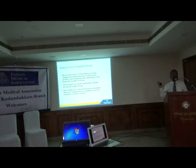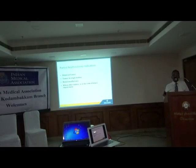The next area where we use the robot very often is partial nephrectomy. The gold standard today in treatment of renal tumor is partial nephrectomy, unless there is a contraindication. Earlier we used to do radical nephrectomy, which is gone now. The basic indications are bilateral tumor, single kidney, and renal insufficiency. But any patient who comes with a renal tumor, the first suggestion will be partial nephrectomy. The reason is that nowadays most tumors are diagnosed asymptomatically by routine scans, so we see them much earlier.